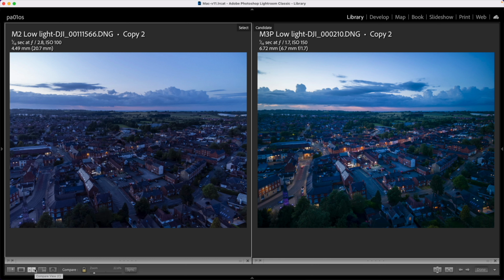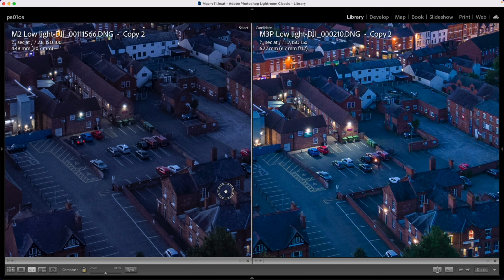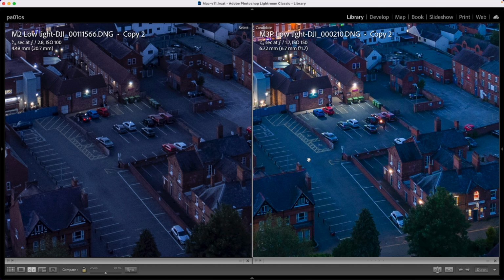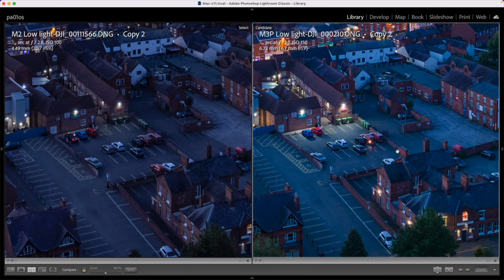Here we can see the M3 sensor, the Mini 3 Pro sensor, coming into its own. The shadow detail is significantly improved over the Mini 2 image, with no cost really to noise. Again, if we zoom into our favourite car park, we can see quite clearly that the image from the Mini 3 here is cleaner. There's more detail apparent, and there is also less noise apparent. And we should also consider that in doing that it actually had less light to work with.